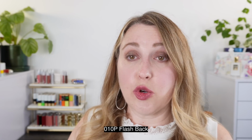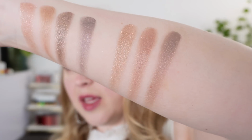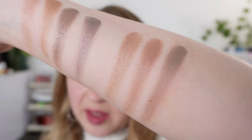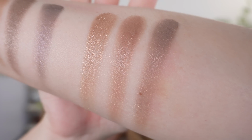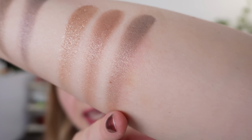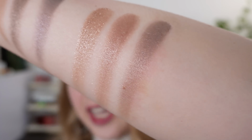And then my favorite though is Flashback, which is 010P. This is Flashback, and this is my favorite out of the ones I picked up. You can see this is a taupe shade here. It's pretty much a true taupe. You have that gray and that brown pretty evenly mixed. And again, we have this beautiful satin finish with just a little bit of soft pearl in there. So these are going to be your pearl finishes. Again, we have 4, 9, and 10. So 4 is Private Beach, 9 is Nostalgia, 10 is Flashback.